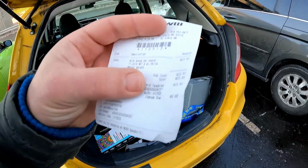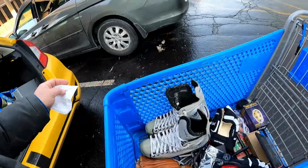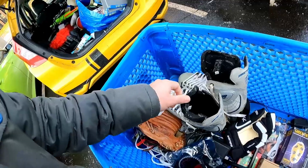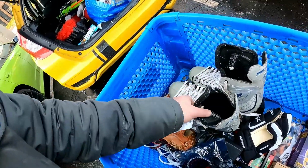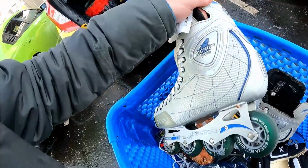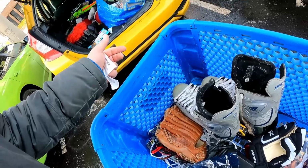All right, back at the trash taxi. We have $23.91 as a grand total today. I'm curious to see if we can take the skates and the gloves down to Play It Again tomorrow and see what they give us. I mean, we don't have to accept their offer, but just to see what they'll give us on it, I think it's worth a shot because we gotta go get some games resurfaced anyway.